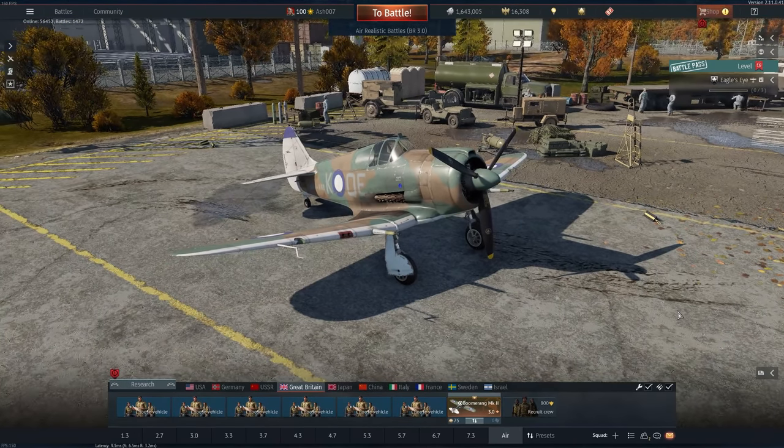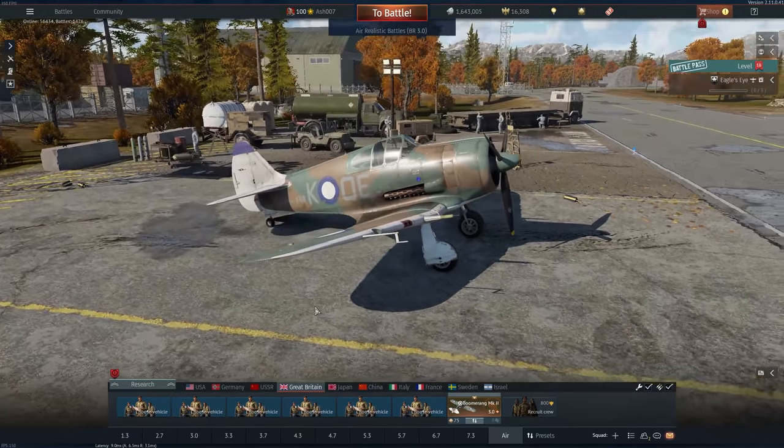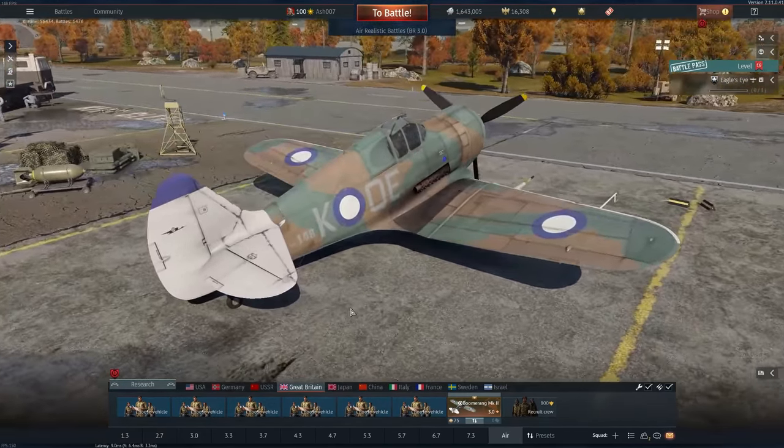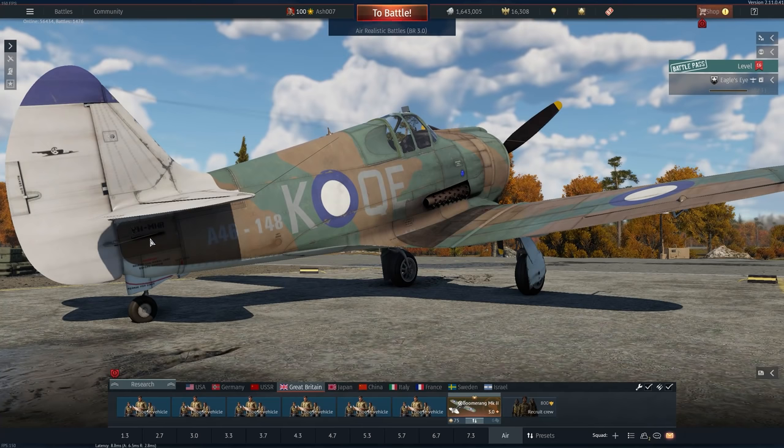Now, if you're unaware, this thing is going away, which means that, unfortunately, despite its new camouflage looking all fancy, it is being removed from sale on November 8th. So if you haven't picked it up already, I highly suggest you do so.